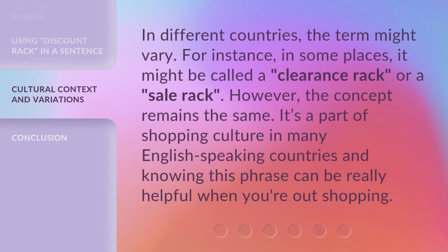In different countries, the term might vary. For instance, in some places, it might be called a clearance rack or a sale rack. However, the concept remains the same. It's a part of shopping culture in many English-speaking countries, and knowing this phrase can be really helpful when you're out shopping.